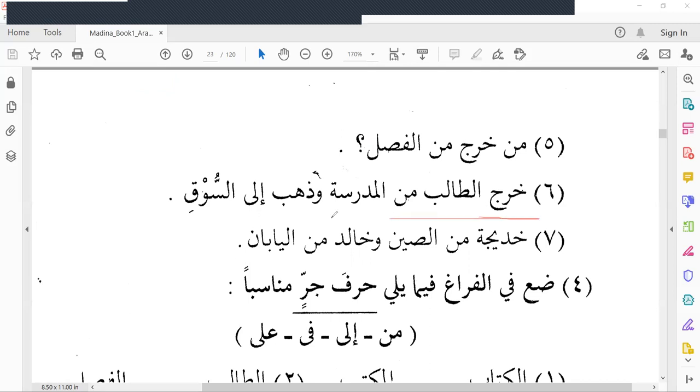Kharaja talibun minal madrasati. The student went out from the school, wa dhahaba ilas-suqi, and went to the market. Suq is market. I hope this is a new word. As-suq, market. Khadijatu minas-sini. Khadija is from China. Wa Khalidun minal-yabani. And Khalid is from Japan.